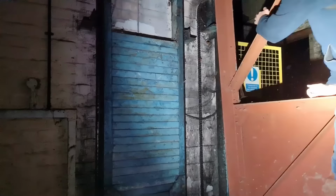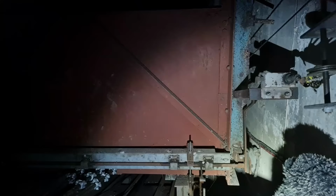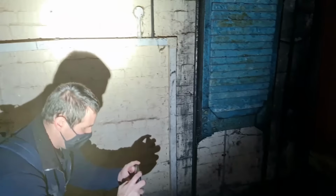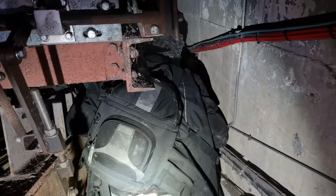Right, we're all down and we've got to climb down here, I guess. What if that's just like a fault? I had to say it, Steve. Right, I can't see a thing. Is that the green man there? Matt, he's forgot his torch today.